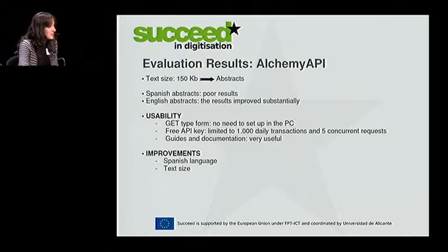So we want to outline that there is no need to set up the tool on the PC. It works with a free API key limited to 1,000 daily transactions, and the guides and other documentation for the use of the tool are very useful. Some improvements would be interesting in the Spanish language to have better results, and on the other hand, on the text side to be analyzed.